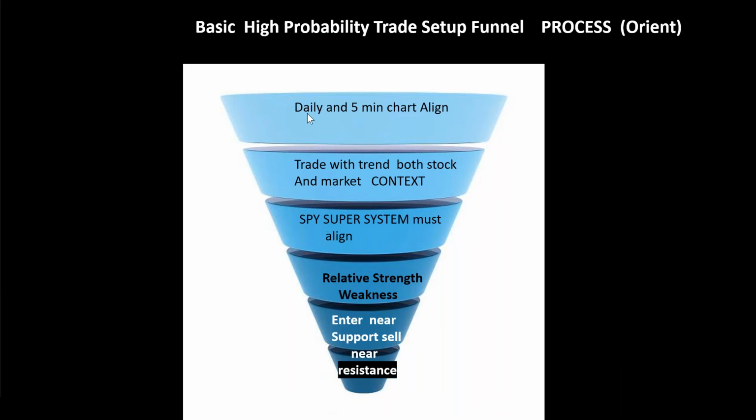On a 5-minute intraday trade, I don't really look at the daily chart. I'm just looking at the 5-minute. For any swing trades, you've got to have a daily chart that aligns with the direction you want to trade. Must have it. You want to trade with the trend, both the stock and the market trend. Ideally, if you have a market that's trending up, and you've got a stock that's trending up, then you're going to have a higher success rate.